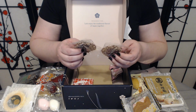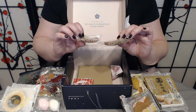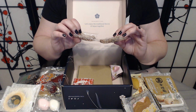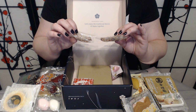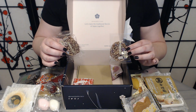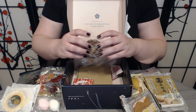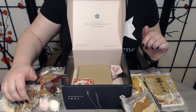So I think these are rice cracker senbei. We get a lot of rice crackers. This looks very different than the rice crackers we've been getting. They look really good. We've gotten amazing rice crackers. The rice crackers game we've gotten has been astonishing. These look very different and they look really tasty.